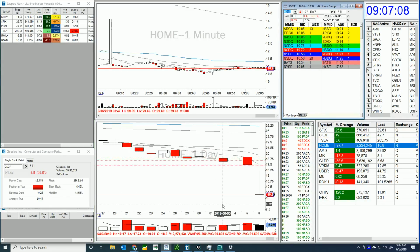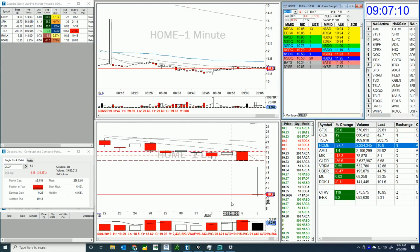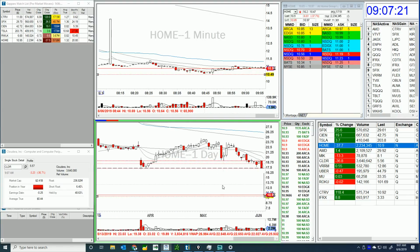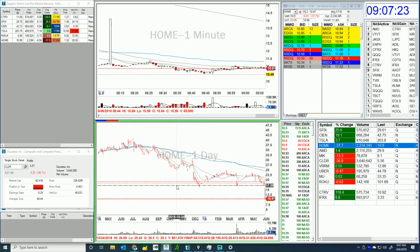So let's look at HOME. HOME is interesting, guys. Drop of 37.7. Some really incredible volume right now. We do have shares for short at the moment. Hopefully that stays like that at the open. We have a 1047 low of the pre-market. Not sure if this is the all-time low. I don't think it is.